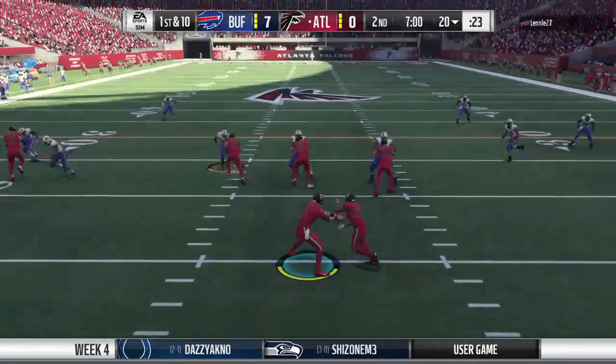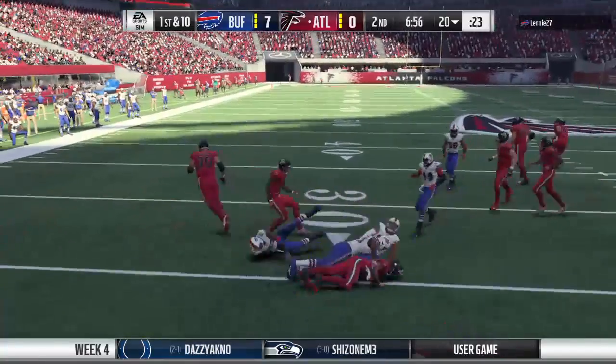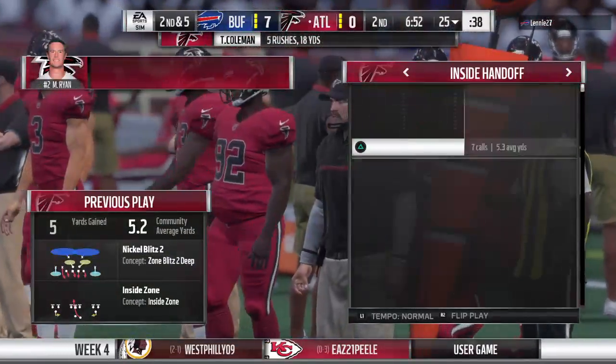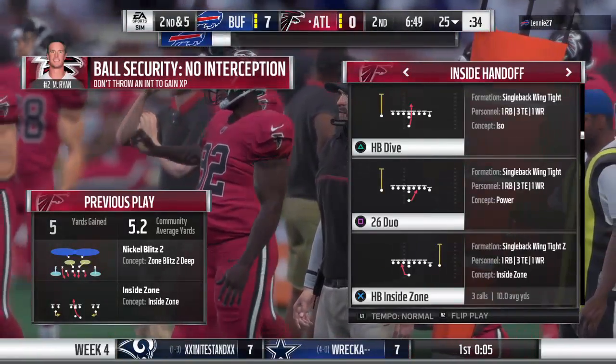And the D looking like they may blitz. They'll start out on the ground with Coleman. And he'll find some space up to about the 25. 5 yards is the tally on first down. That brings up 2nd and 5.